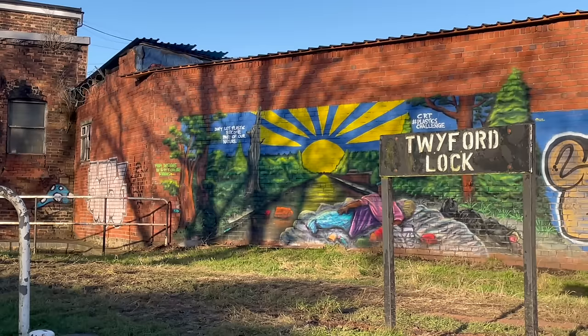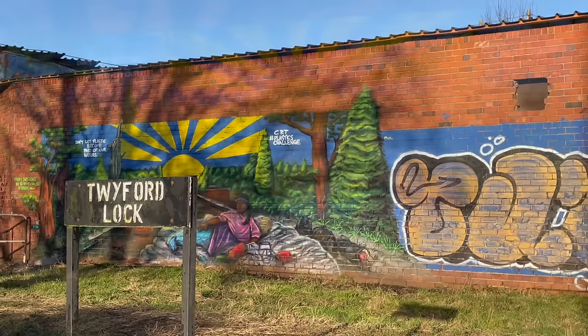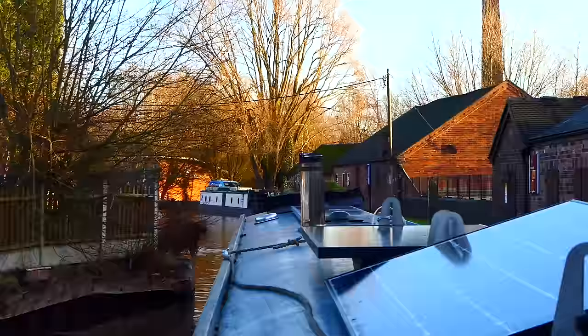And as you rise out of the chamber depths on this one, there's a gorgeous mural on the wall, which was done in collaboration with CRT and Stoke-on-Trent art, graphics and design students to raise awareness about plastic pollution. On we go, onto the Caldon.